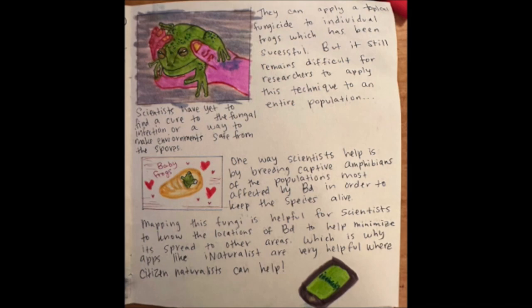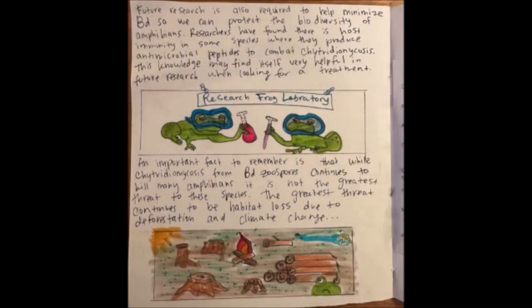Mapping this fungus is extremely helpful for scientists to know the locations of BD to help minimize its spread to other areas, which is why apps like iNaturalist can be really helpful if anyone wants to help and become a citizen naturalist. Future research is also required to help minimize BD so we can protect the biodiversity of amphibians. Researchers have found that there's a host immunity in some species where they produce antimicrobial peptides to combat the disease. This knowledge may be very helpful in future research when looking for a treatment.